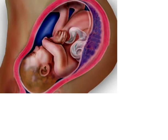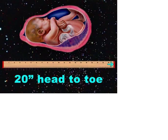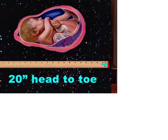Although it's hard to say for sure how big your baby will be, most 40-week-olds are about 7.5 pounds, or the size of a small pumpkin. Additionally, a baby of this age will be about 20 inches long.